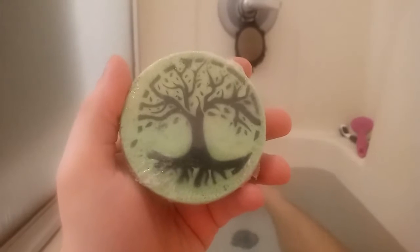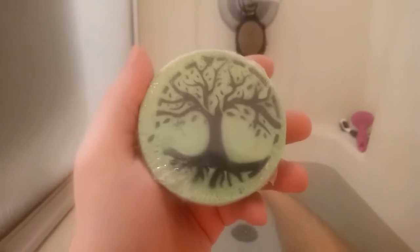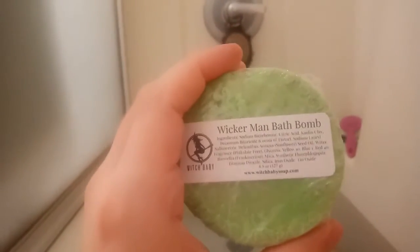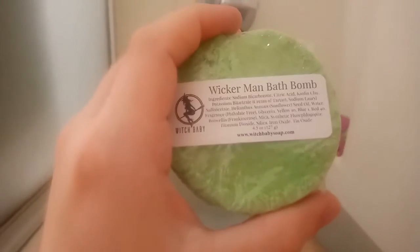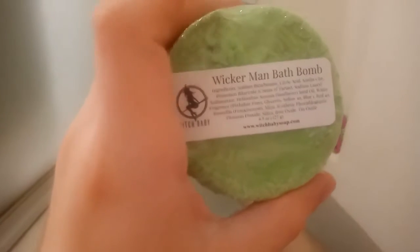Howdy, hey folks. Chasing the Tub here with another bath bomb demo, and today I present to you Wicker Man by Witch Baby Soap. This is part of their Spring 2021 collection. You can still get it on the website right now as of May 10th, 2021.